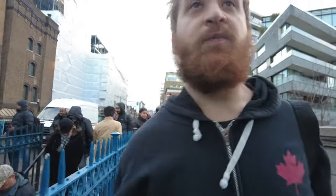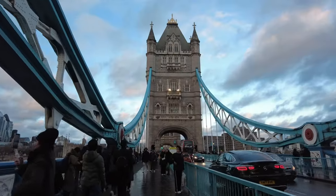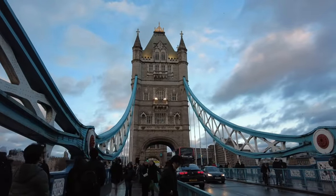Alrighty, so I got my tickets, but apparently the lady was saying you've got to get the full ticket to see the top of the bridge, like the whole bridge itself. So we're going to walk across the bridge and go buy tickets to the north end. So we're walking across the bridge now.